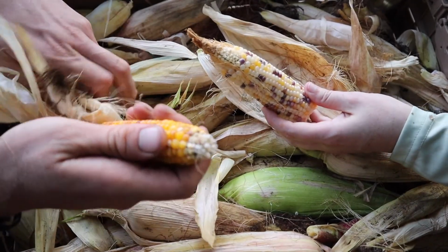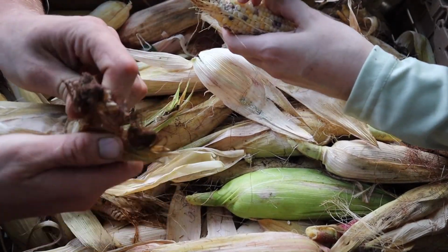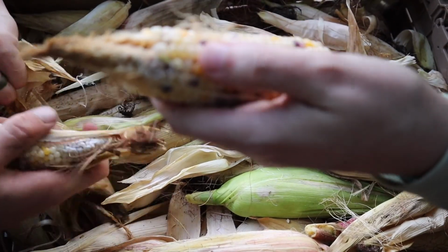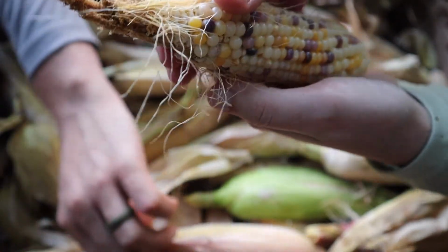And I actually have an example of what happens if you don't harvest soon enough. There it is. It dries and then gets wet again. I don't know if you can see these little green sprouts. Let me see if I can hold it up here. These little green sprouts. That seed is already sprouted, so it would not be any good for popcorn.